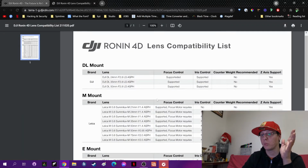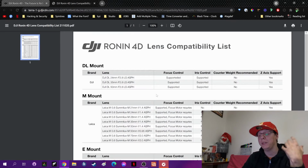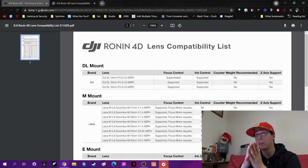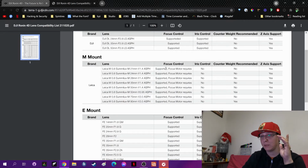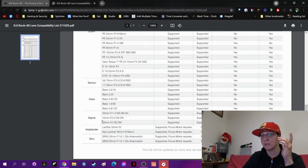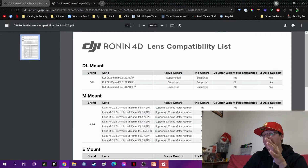I don't know much about lenses yet. Obviously, I'm going to learn more about them. I do know a little bit, but not enough to be good at explaining that. Just look at these supported lenses right now. You have Sigma, you have Zeiss, you have Sony, you have Leica, DJI. Already there's a pretty big list of supported lenses.